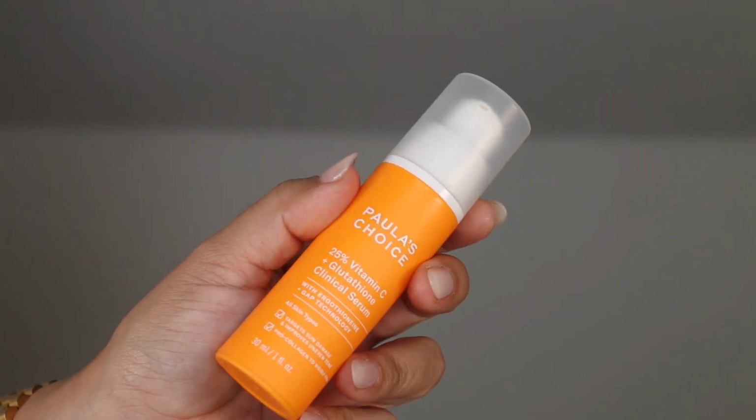A product from Paula's Choice that I emptied during the winter here is the Paula's Choice 25% vitamin C and glutathione clinical serum. I'll link my review to that up above. Oh my god, I loved this. This is a vitamin C derivative, and it had more of a creamy serum type of feel. I loved it for daytime use.